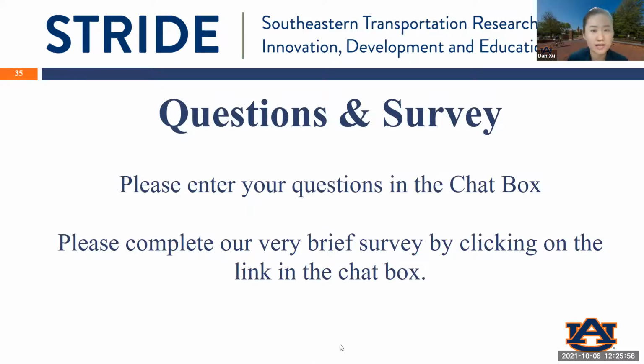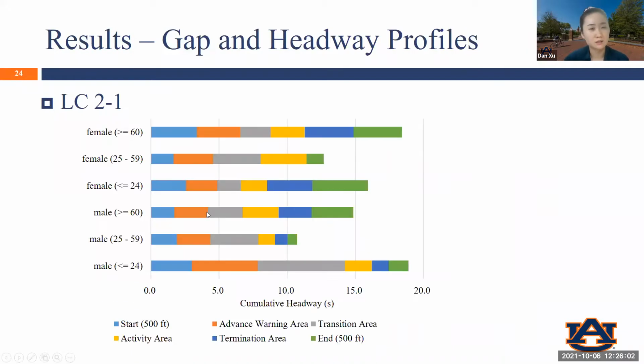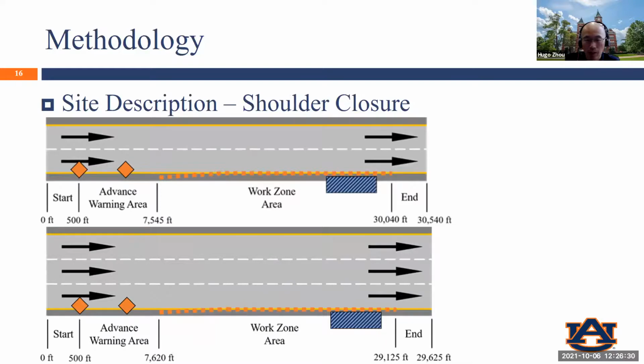Can you go back to the slides that show the site description? We have 4 configurations, and here we have this 2-to-1. We have 2 types of lane closure and 2 types of shoulder closures. How about shoulder closure 3-to-3? And this is the bottom one, shoulder closure 3-to-3. You have 3 lanes, no lane closure, but just some work on the shoulder.